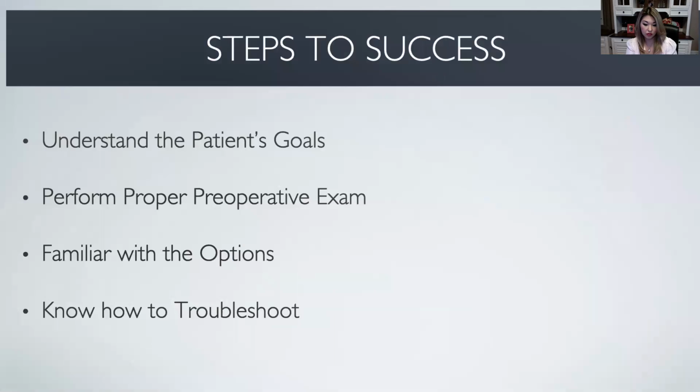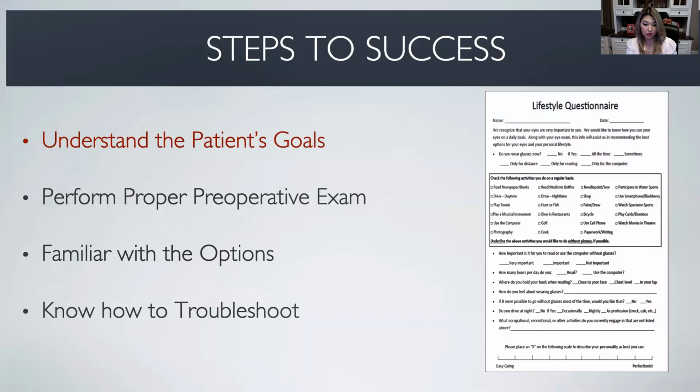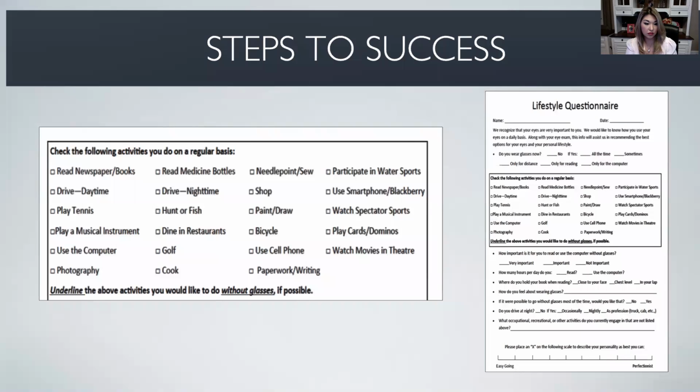So the first step is really understanding what the patient wants, their goals, and you can do that with a questionnaire. Much thanks to Steve Dell and Liz Yu for their different options for lifestyle questionnaires. You can utilize this one that really discusses activities. You can have the patient check off the ones that they do now and underline the ones they really want to do without glasses.